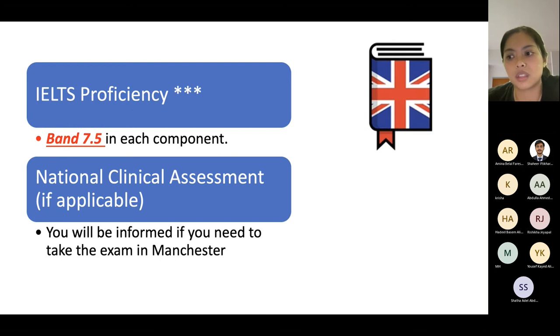And again, touch wood, what if the student doesn't make it, right? Because you need a band 7.5. If you don't make it, then you have to again go through the whole application, book an IELTS exam, sit the exam, wait for the result. So it can take up to a few weeks to actually get the desired IELTS result. Start early. If you can, you can do it now. So secure the band 7.5 in your hands first.